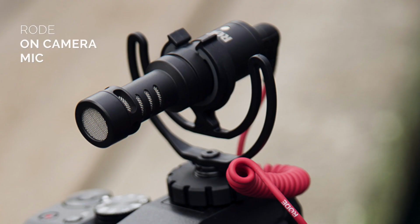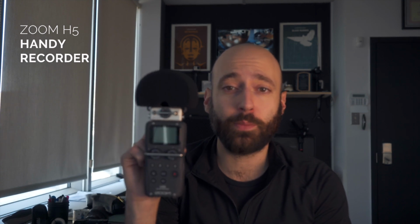That's what they need. But if they're working with bigger sets, with more people, you're going to want to get them a recorder, okay? The one I use is the, what is this called? The H5 Handy Recorder by Zoom.